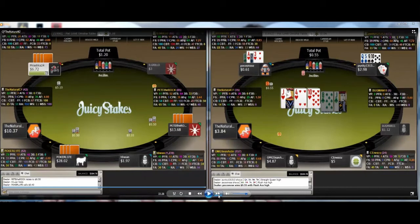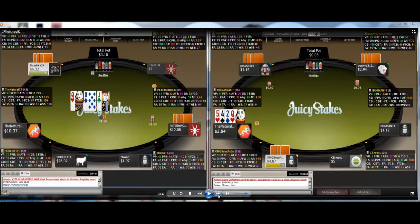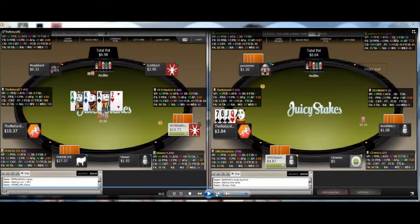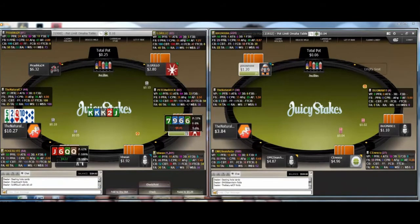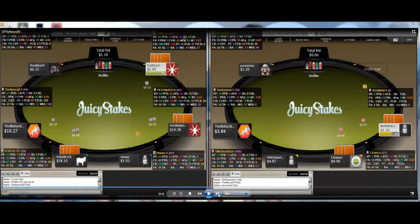I still don't really have anything here. Yeah, still don't have anything. I don't think I'll be playing this hand unless it limps to me. If there's a raise, I don't think there's any way I'm going to call that out of position. My side cards are really crappy there. Yeah, I let it go. So that's pretty obvious.